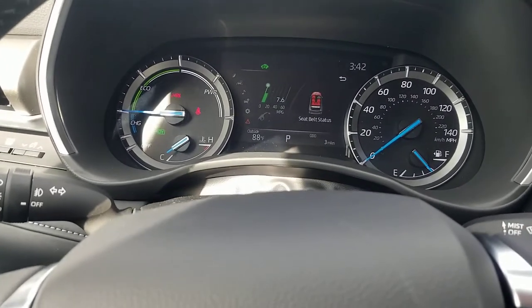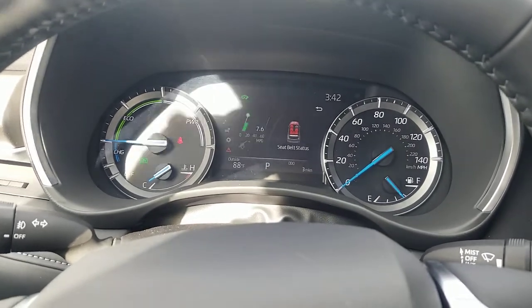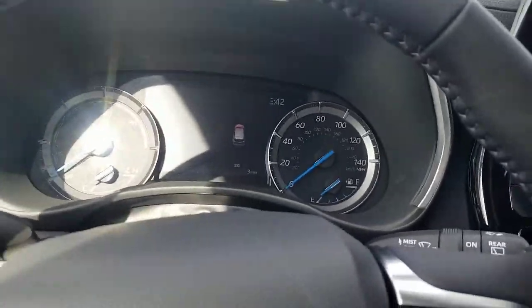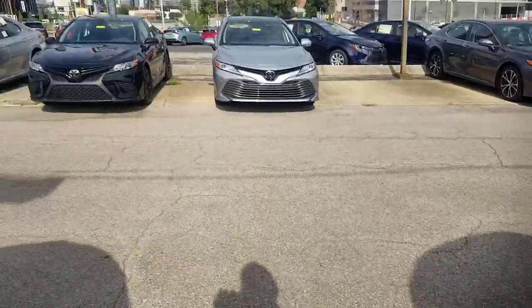Anytime that it says ready, which you can see right over in that area, it means you're ready to drive. Now it shows that the hood's open too, so you can see that. If you look at that, that's one way it's different. Of course, it's different as well, not just the engine. Your dash is a little bit different on your Highlander.